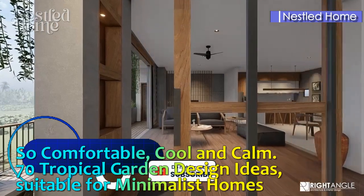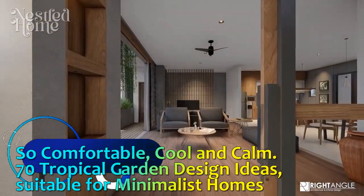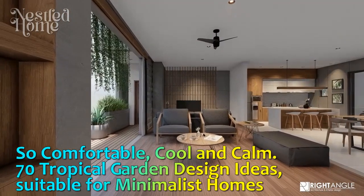So comfortable, cool and calm. 70 tropical garden design ideas, suitable for minimalist homes.